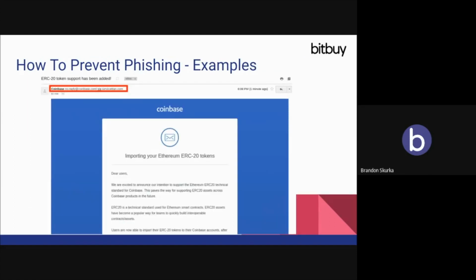Okay, so a couple of examples of phishing. This is an email that looks like it's from Coinbase. But you can see here that it's pretty small. Hopefully you guys can see it, but the actual email address it came from is misspelled. There's an L at the end there, sent from a service that I don't think they would use.